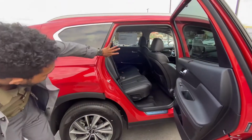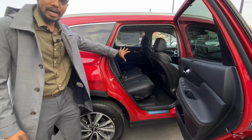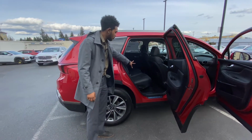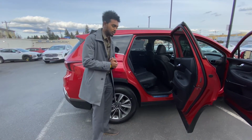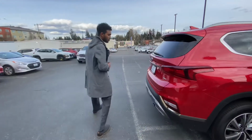You got your panoramic sunroof in there. You got all your ventilation for your passengers as well. There you got 2 additional USB ports in the back seats, which is always nice. You could have a few family members working just from the back, having their laptop and stuff as well. Come on over here. I'd like to show you guys the trunk over here as well.